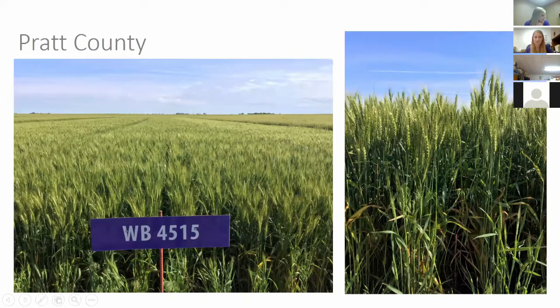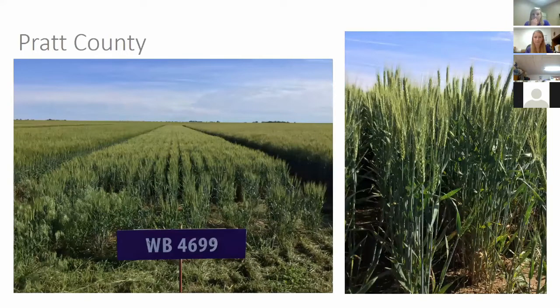Yep, very well. So 4515 here, another relatively new West bred variety. The main calling card on this one is really milling and baking quality. So if you're able to capitalize on those niche markets for milling and baking quality, that 4515, which was the last one, would actually be a good option. Now, the one that we have here on the photo now, 4699, this is one that can complement your maturity in the central and southeast part of the state.